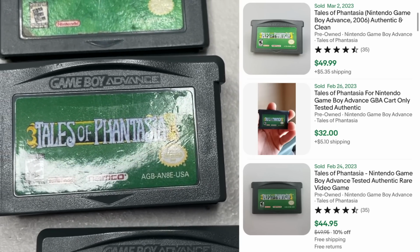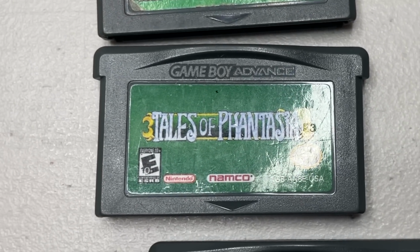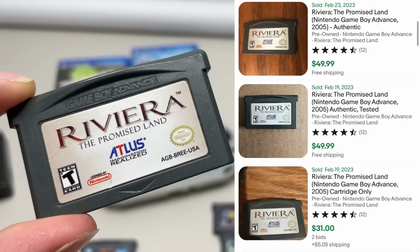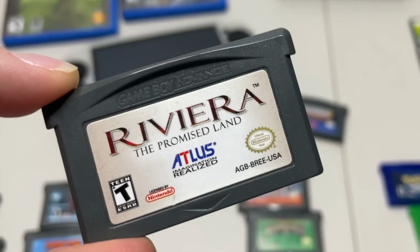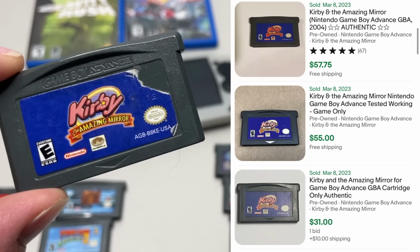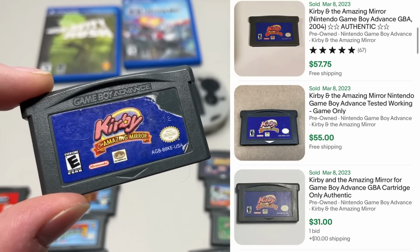Tales of Phantasia, a big player in the GBA series, but guess what? There's 2 of them! Now, for the reason my man had 2 copies of the same game, I don't know, but I ain't complaining. We're not quite done yet. The games just keep getting better. Guys, check out this game right here, Riviera: The Promised Land. No doubt, an Atlas title is gonna make my jollies drop, but this one surprised me at its value. And Kirby and the Amazing Mirror. Label's a bit torn up, but she still sits on a pile of gold.